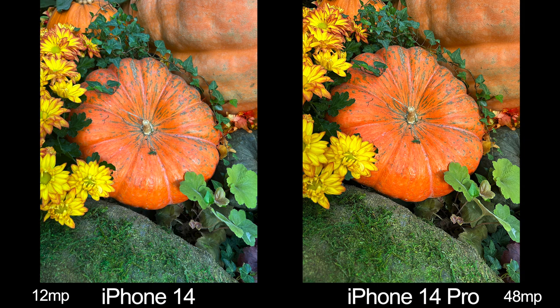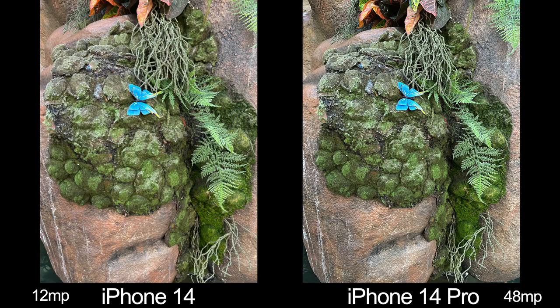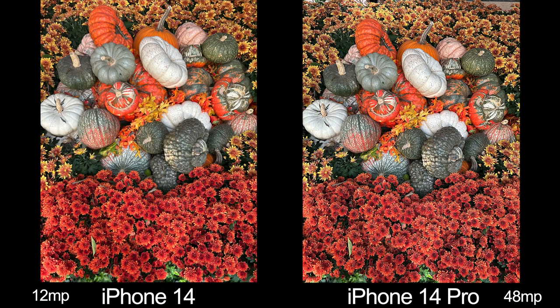But there's a couple of things to keep in mind here. This ProRAW mode saves your pictures in a completely different file format, and the images take up way more space on your phone. So snapping every single picture with this mode isn't ideal if you'd like to maybe transfer the pictures to another device, or you end up taking hundreds or even thousands of them. You'll use up those gigabytes on your phone pretty quickly. But the new 48 megapixel ProRAW mode on the 14 Pro is absolutely one of those defining features this year.